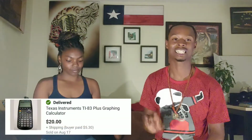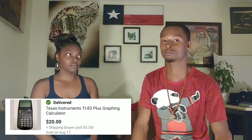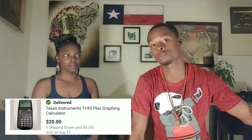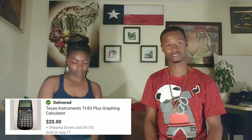Next up, we have a TI-83 Plus calculator. Finally sold after about, honestly, 4 or 5 months for $20 plus $5.35 shipping. TI-84 Plus calculators sell a lot quicker for more money, but this is the former version, I guess. 83 still sold finally for $20. Paid like $1 or $2, I don't remember.